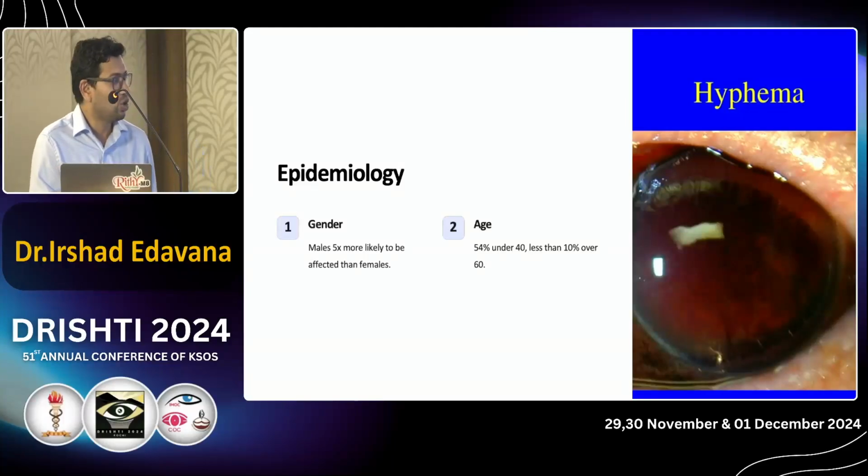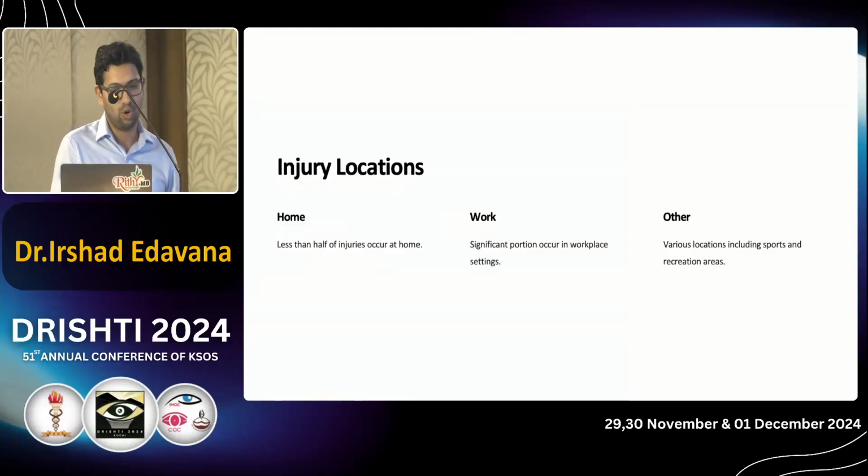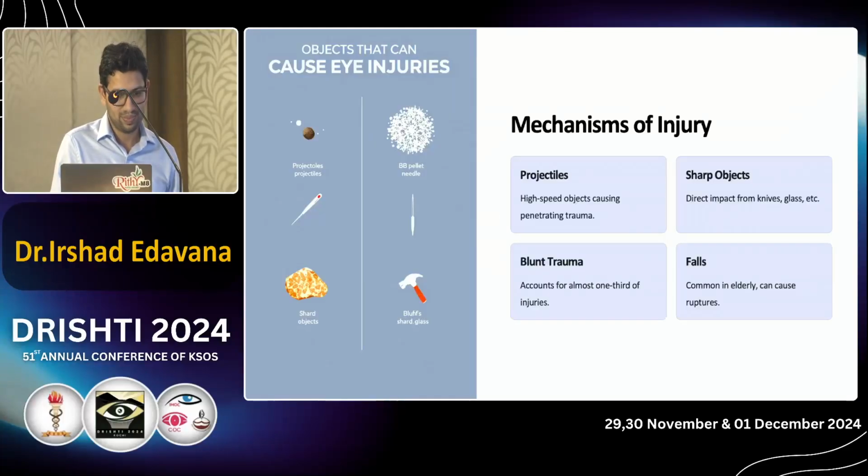So, as we know, hyphema and trauma most commonly occur in males, usually in the working class population, at home, at work, or during sports or other recreational activities. Most of these penetrating injuries are because of projectiles or sharp objects, sometimes because of a fall in the elderly population.